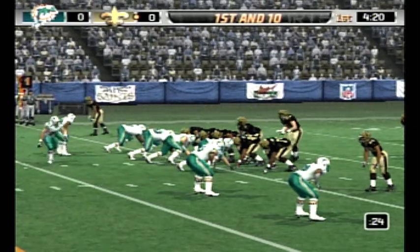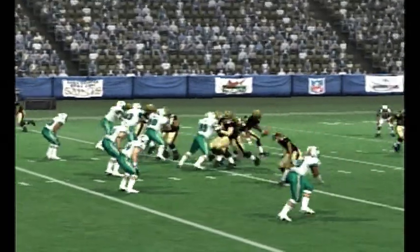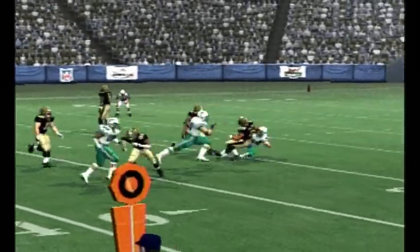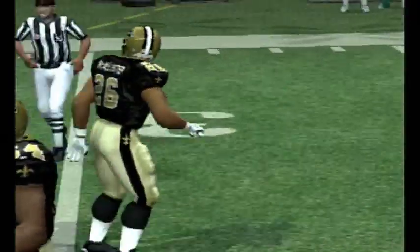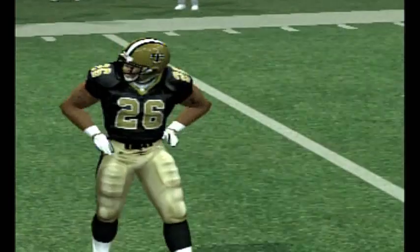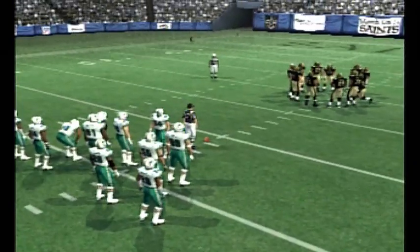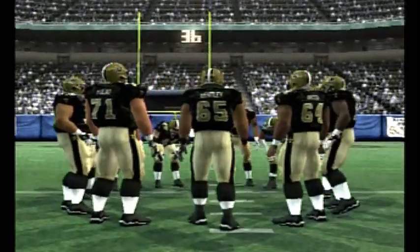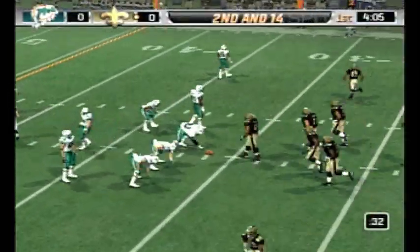Conwell goes in motion. Crosses it left. Taken down in the backfield. The linebacker comes up to make the tackle. Second and long coming up here.